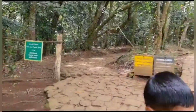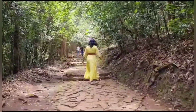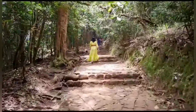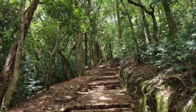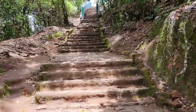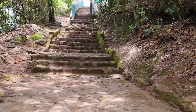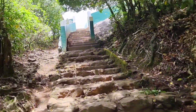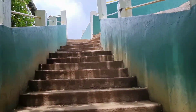Lamb's Rock is a point on the way to Dolphin Nose. Lamb's Rock offers some fascinating views of the surrounding valley. Entry fee is 10 rupees per person, parking charges 20 rupees per vehicle. And from the parking area, you need to walk a little inside the dense forest. Really amazing experience over here. The walking path was really good inside the dense forest, with some staircases also to climb.